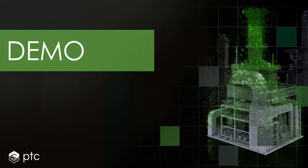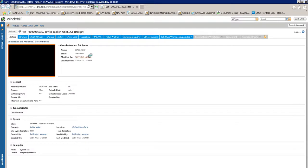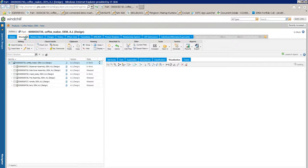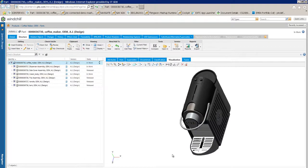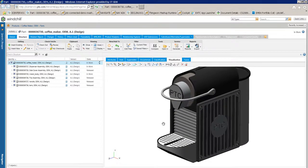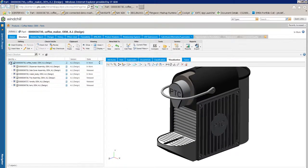Next, let's take you through a brief demonstration of PTC's IoT-enabled connected PLM, illustrating how it can help achieve true closed-loop lifecycle management of your products. This demonstration will illustrate the value of connected PLM, where we will show traceability between products, their requirements, and quality data. With this level of connectivity between products and requirements, engineering improves the likelihood of a higher quality product, shortens the development cycle, and minimizes the need for costly rework.